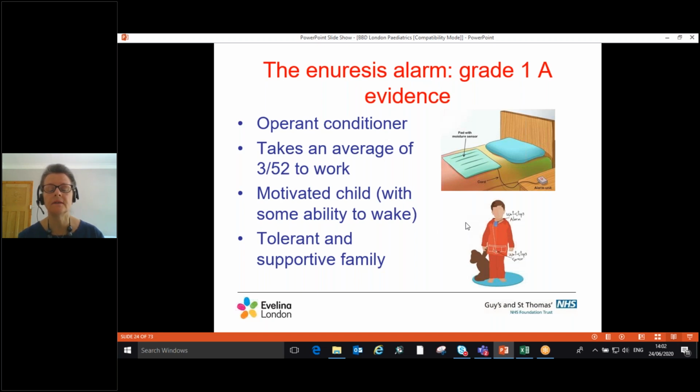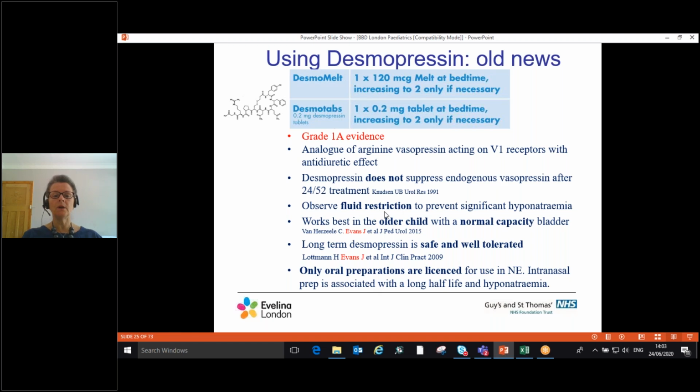But you can appreciate that this is a lot of work at night time. This takes a very motivated child because the child has got to do it themselves. And it takes a tolerant and supportive family. So those are the features that you have to be sure of before you recommend an alarm: that you have a tolerant, supportive family, a motivated child, and that they really understand how this alarm is going to work. What about desmopressin?